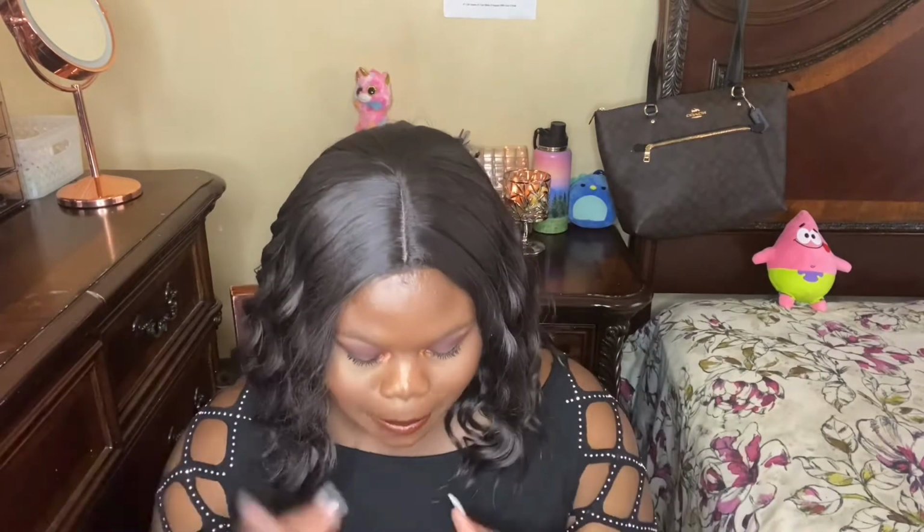I just use it to just spray my hair instead of pouring it on my hair. So I did pick this up. This one's the gray one. They had this in blue and then they had a clear one, but I just went with the gray one. It's just a little spray bottle that I need for my hair.